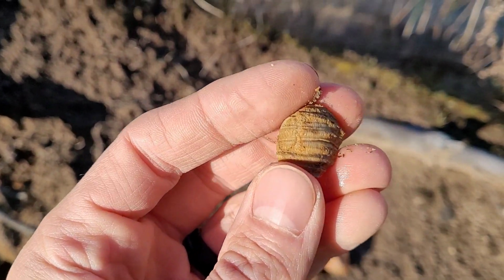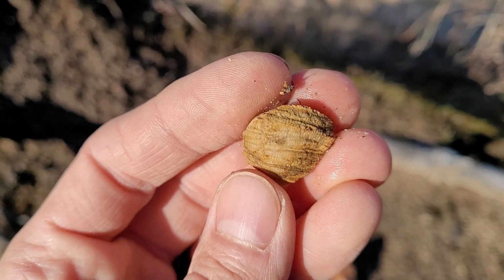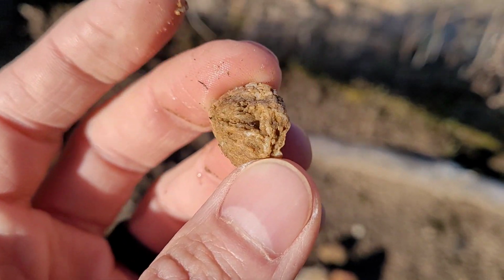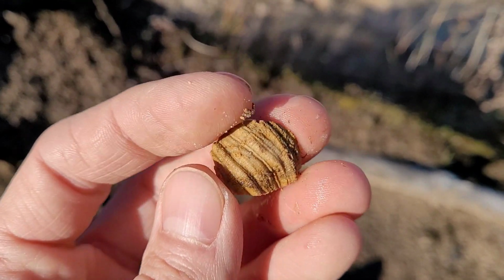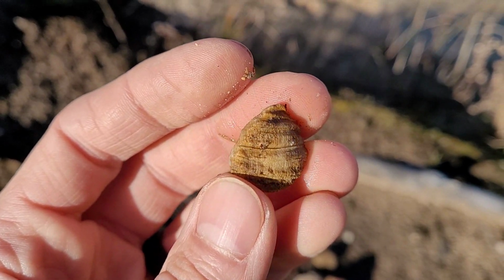Really cool piece of a horn coral. Apologize for the wind. I like that you can see the rings on it. That's a really pretty piece.